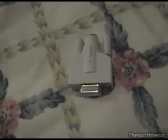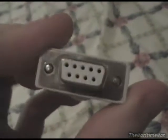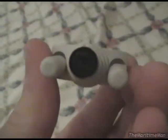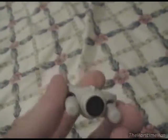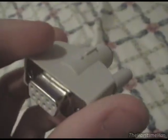Even though this computer doesn't have an operating system right now, I'm going to hook a mouse up to it, and you'll see why in a minute. To hook a mouse up to it, of course, it needs to be hooked up to the serial port. So I have this Microsoft serial to PS2 adapter, so I can hook up a PS2 mouse and I'll be able to use it. I do have a serial mouse, but it doesn't work very well. I should throw it away.